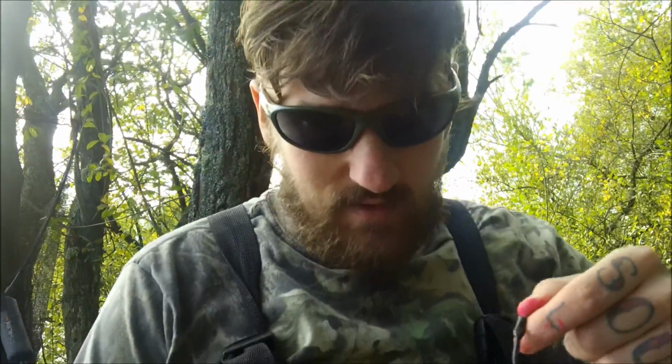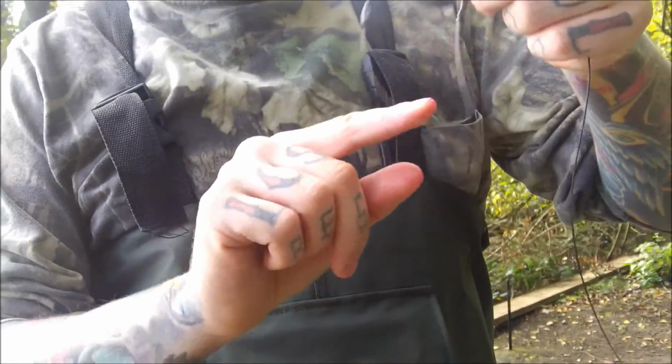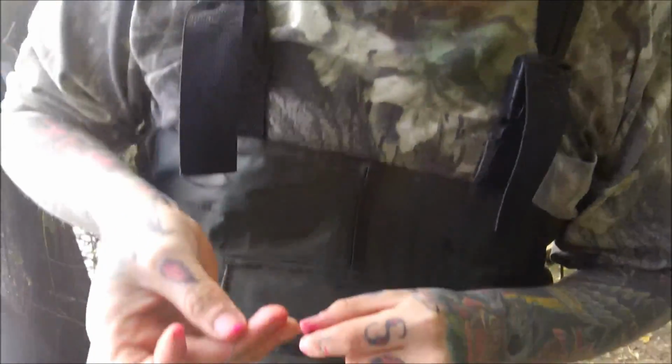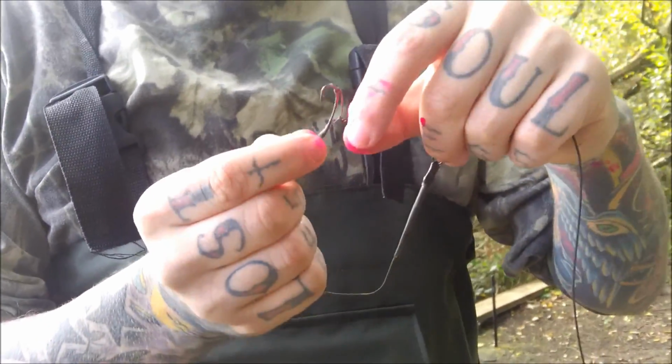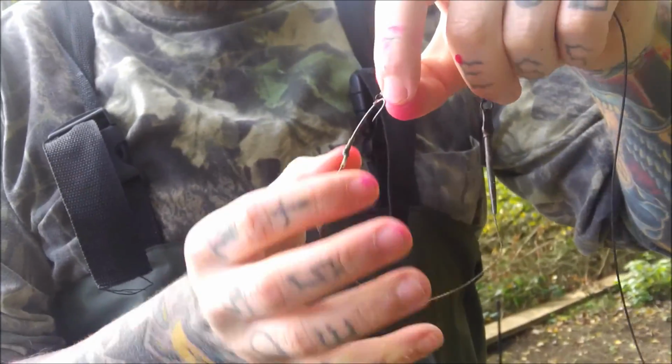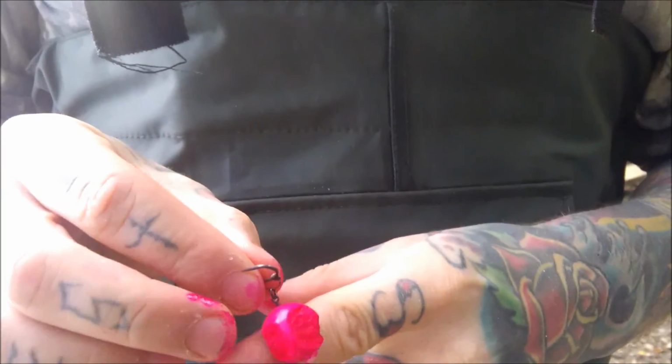You're only ever as good as your last bite anyway. So this is a Bilgham rig that you would have seen before, and the good thing about it is I've pulled the sinker down to there, so now it's a pop-up rig, and it just sits like that. So I've got a pop-up which has been soaking in almond goo.